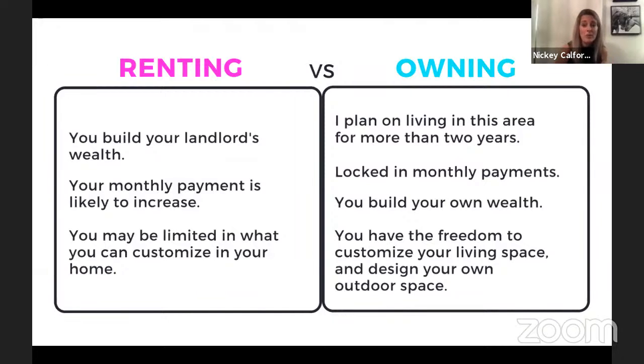So if you're planning on living in a home or the same place for more than 2 years, buying is probably the best option for you. So one, you've got a locked-in monthly payment. So you know what your payment is going to be every month, or bi-weekly, or however you choose to pay. And you're locked into that. You can make sure it's the same for the next 5 years. You build your own wealth.